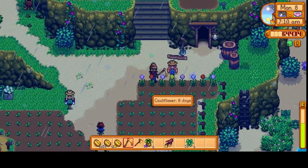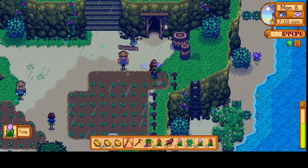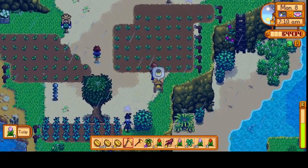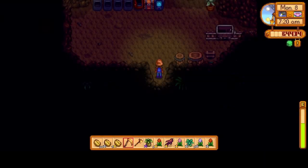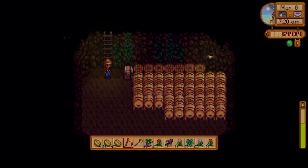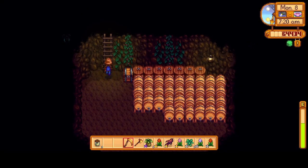Let's go. Oh, we got some tulips ready. We'll grab those. Anything else? Got some honey. Okay, let's get the coffee into process. Oh, we got some pickled wheat. Some more pickled wheat. What else should we put in here? We can put the honey in there so we can get some mead. Yeah, I think that's all we're gonna do.